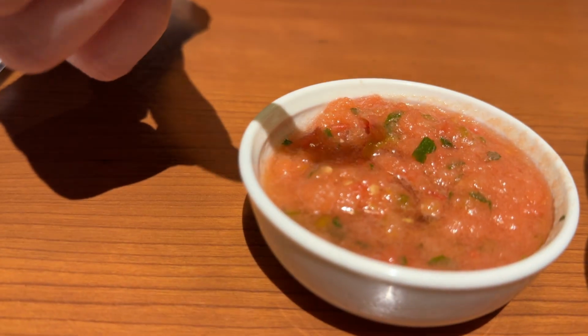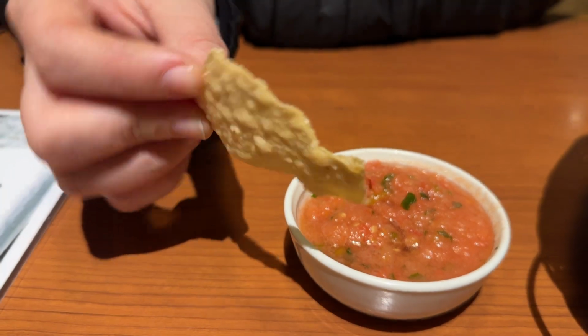It's the most American salsa we've had all day. There's no sweetness to it. It tastes exactly like home. Like 9.9 out of 10. So what about the chips? No, the chips are like stale old chips. Okay. Probably the worst chips of the day. But the salsa's great, so I'll eat the chips.